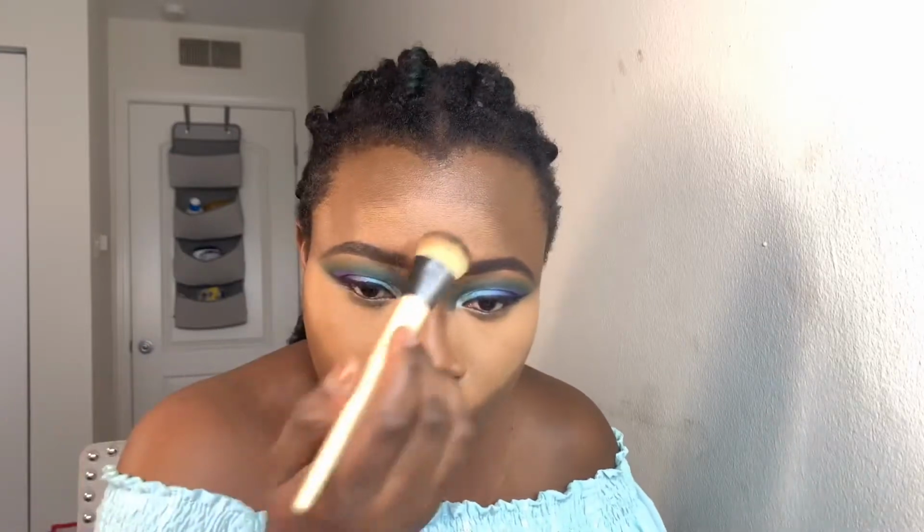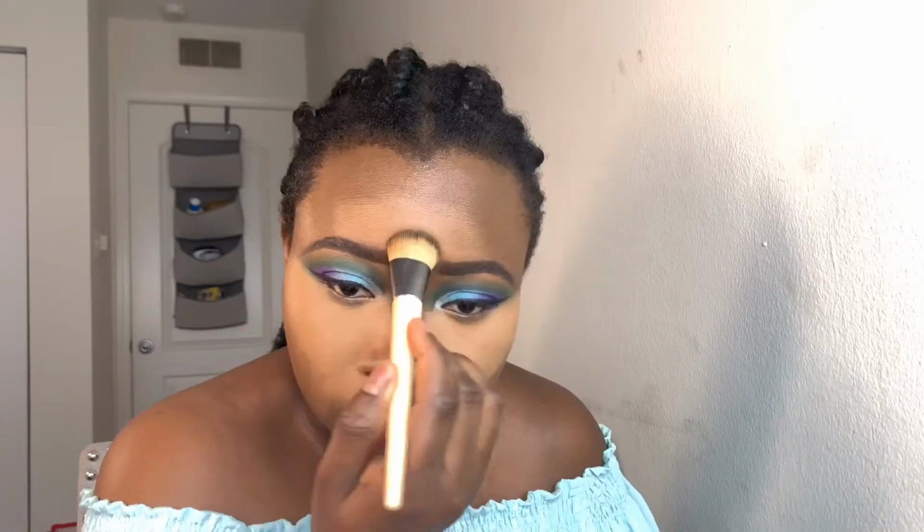Because I know you guys can see that my under eye, I pulled it. Like I said, I used too much. I usually don't use this much. I guess because I was talking, I was a bit carried away. I usually don't use this much at all. We'll tone it down with foundation, no problem. I'm going to go in with my foundation brush.